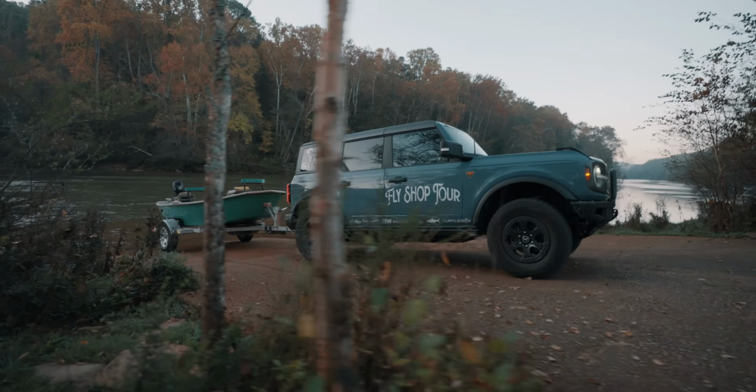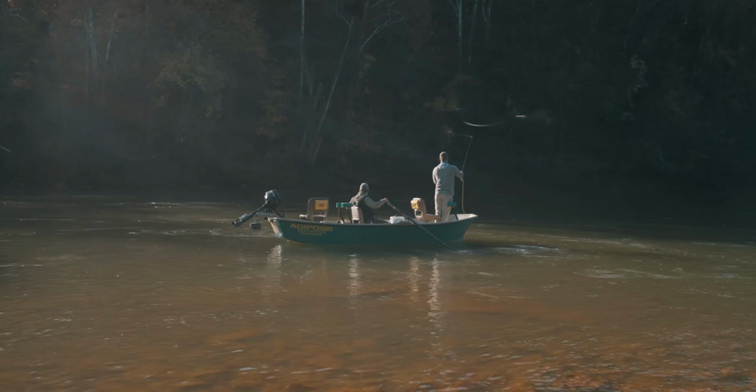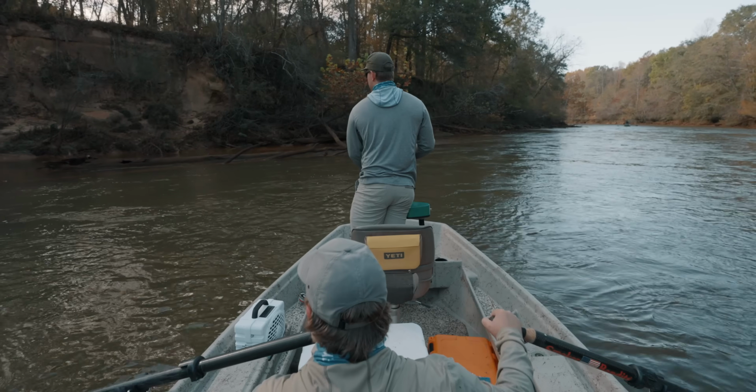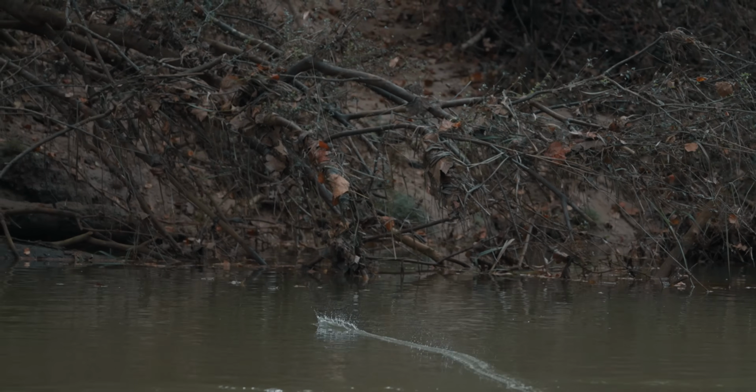We all put in, we ran shuttle, we hopped back in, and we had fog, we had that haze over the river, we had overcast skies, so the streamer bite was on. Oh, bump. We're getting into the juice here. Getting into the juicy stuff. We're in the juice.